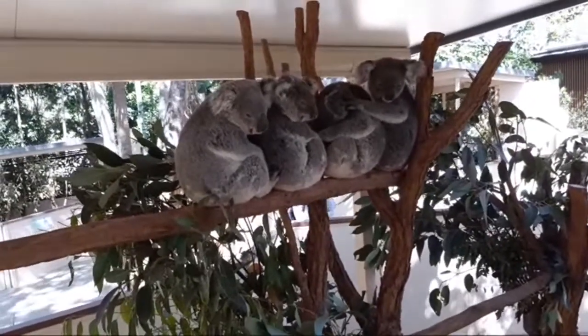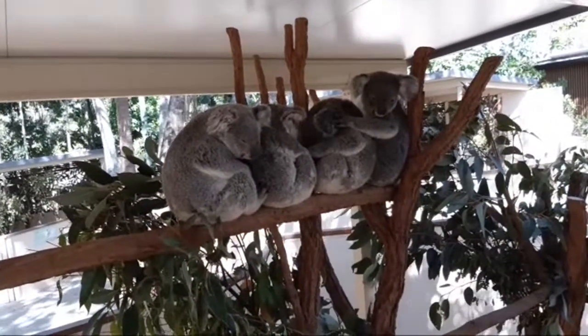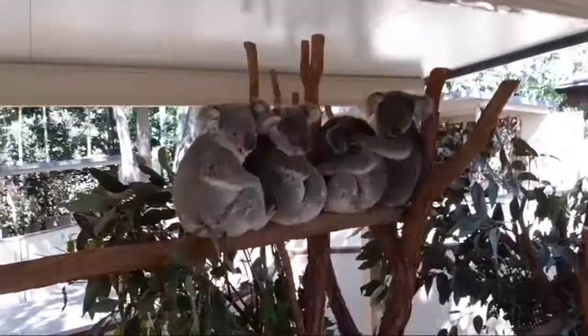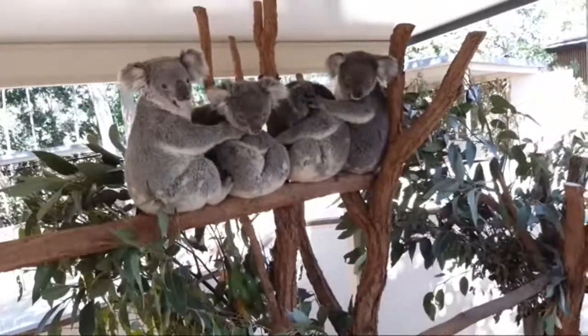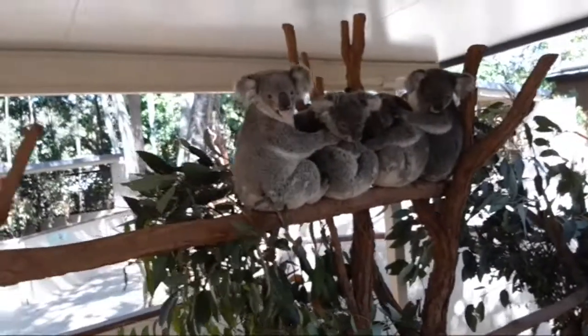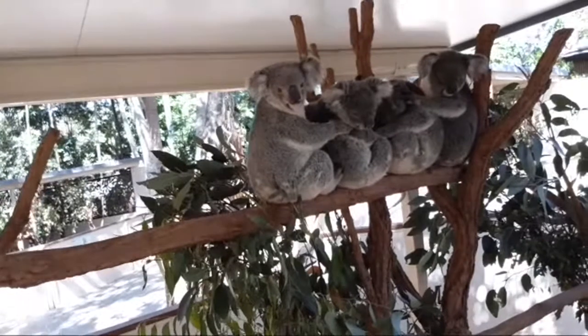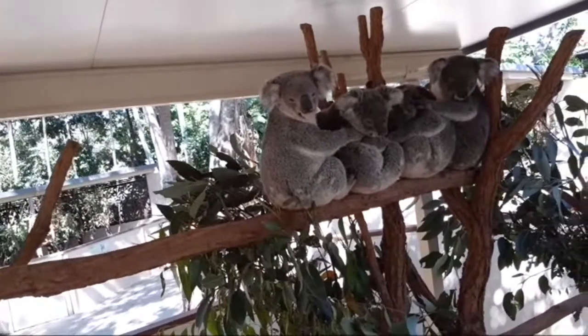Oh, they're looking. Ta-da. What you doing? The koala says, hey, what you doing? I love you, koalas. They are looking at you guys.